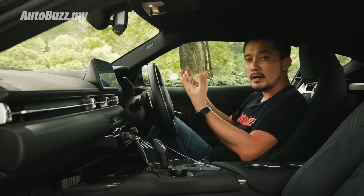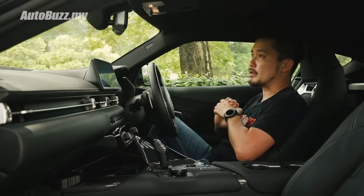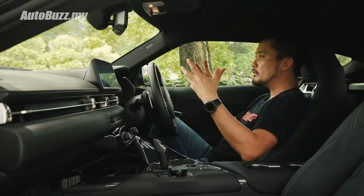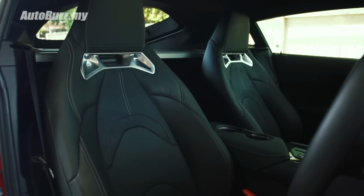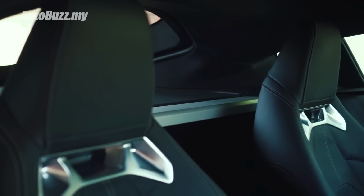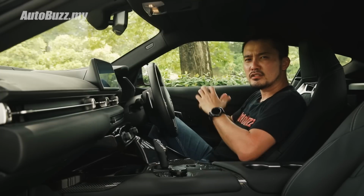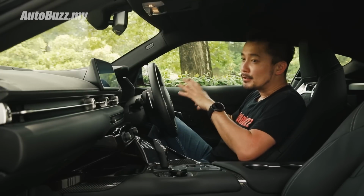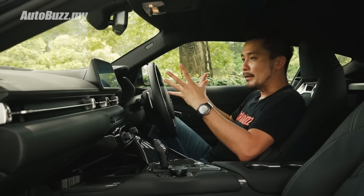Well, in here, you can't expect a lot in terms of space because, as you can see, there's actually not much. But in a way, it makes you feel nicely cocooned in here in these very comfortable and supportive sport seats. Overall feel, it actually feels premium and oddly familiar. Well, because... okay, I give up.